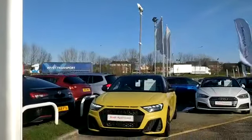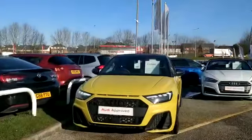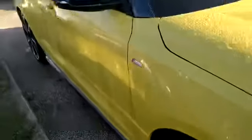of our Contrast Edition A1. So it's finished in the Python yellow with the contrast roof, and we can see here the LED daytime running headlights. So we move around the car, can show you the 18-inch alloy wheels.